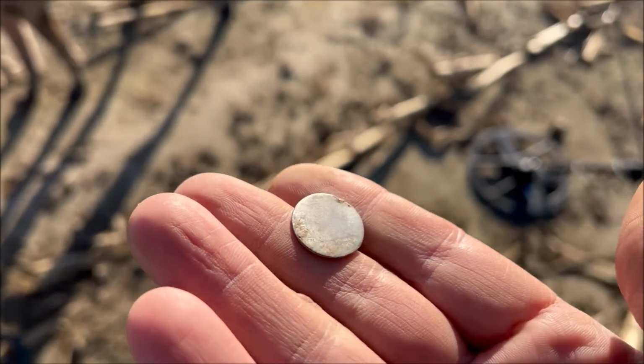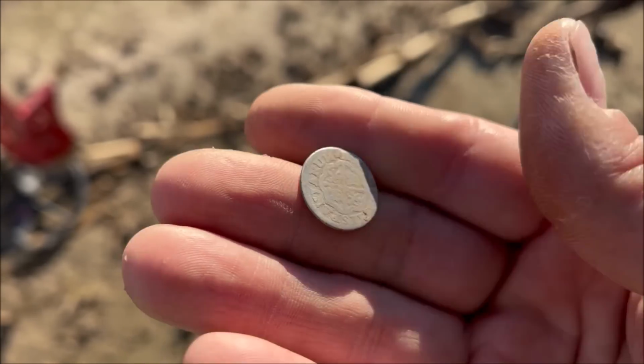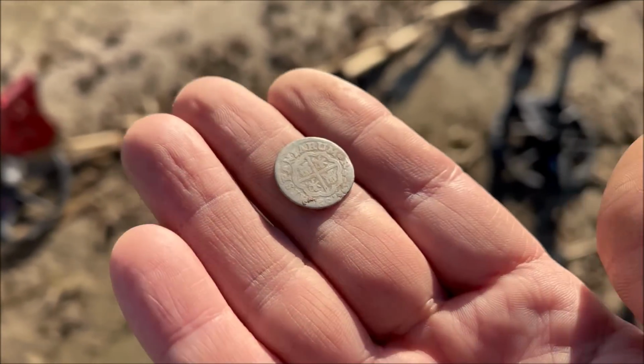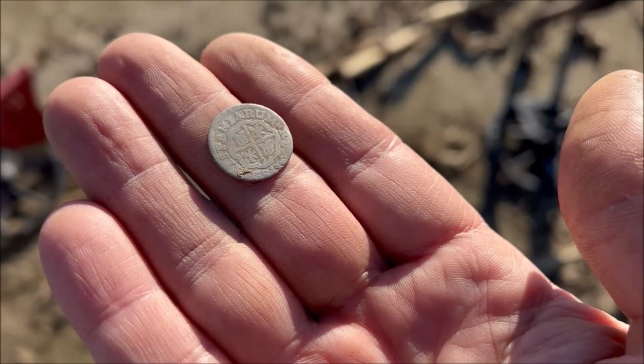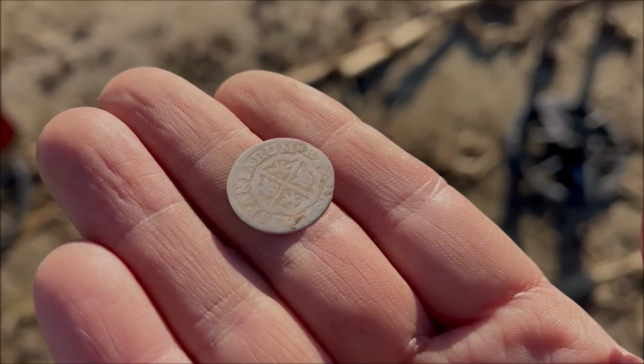I've found 1 real, 2 real, and 2 half reals. Not here. Well, that's incredible, Mark. Congratulations, man. Good find. Yeah, I mean, was it screaming on your machine? That was. It was about 6 inches. Wow, that thing is amazing.